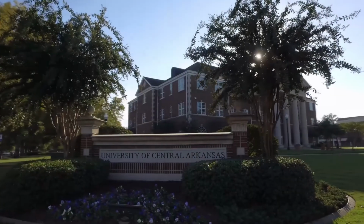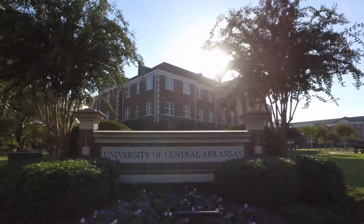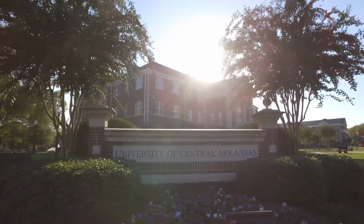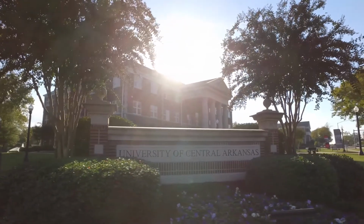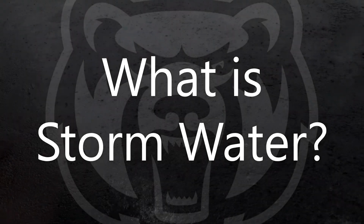The University of Central Arkansas has established its stormwater management plan to help ensure that only clean water flows off campus and into Stonedam Creek and other tributaries in the area. What is stormwater? Stormwater refers to precipitation that flows over roads, parking lots, lawns, and other sites.